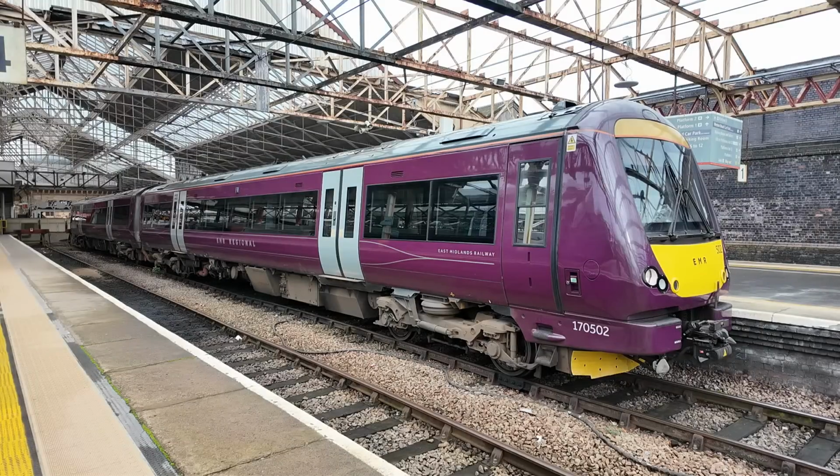It's also going to get a bit more brutal along the way, because the next two trains I'm catching are both 2-car DMUs. Anyway, let's get 170-502 departing Crewe, and I'll go over to platform 9.